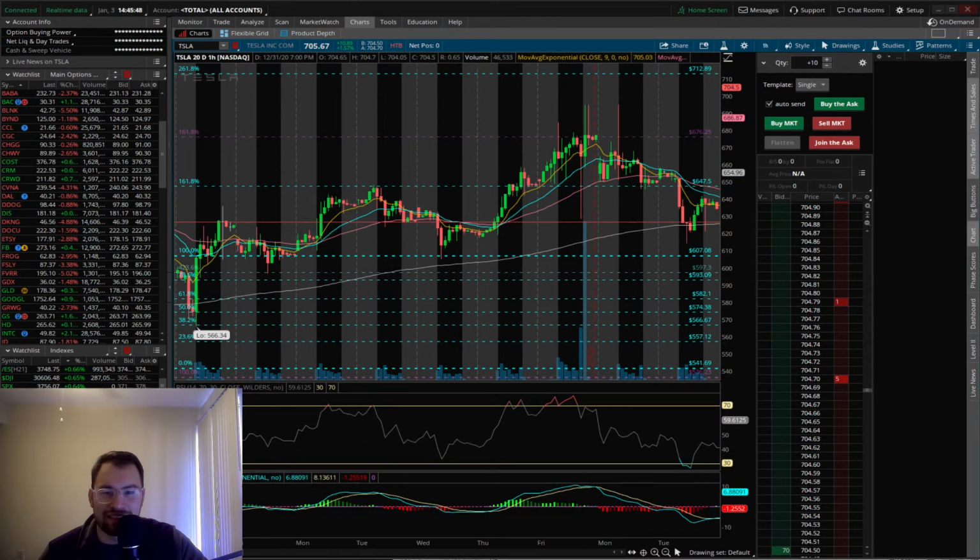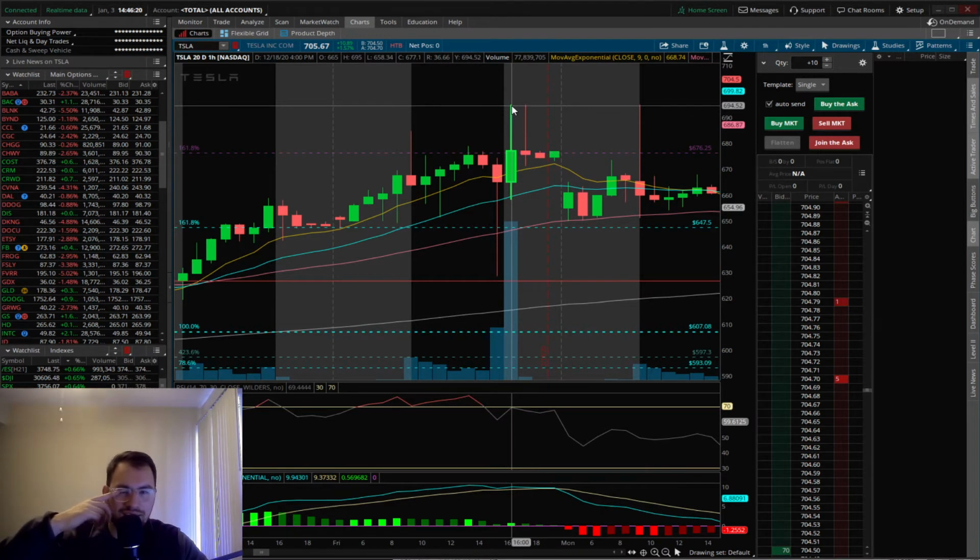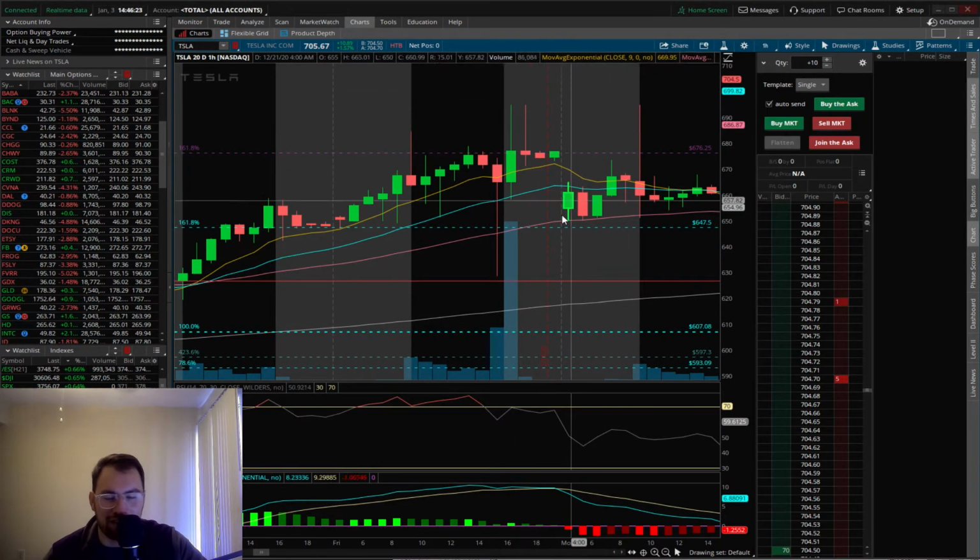Oh man, this is really funny because in the last hour of trading we went from 627 all the way up to 695, and the official close on the markets was Tesla 695, even though the order came in after the close, which was really odd. You can see this candle closed around 670, but the official close on Tesla that day, if you look at the daily candle, was 695.